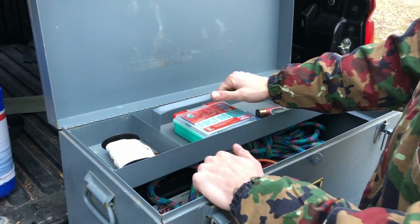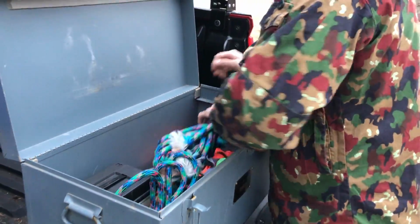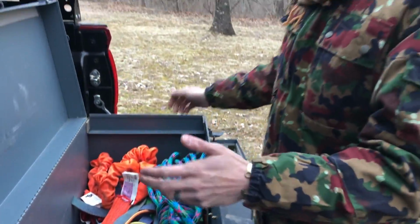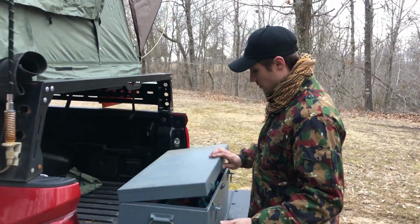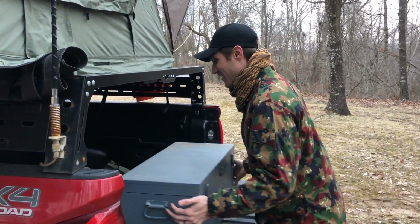It sits in the back of the truck. I use it for pretty much all my towing gear, my heavy duty gear, ropes. All this stuff gets put in here. It gets the job done. Basically tools and hardware, heavy things I put in here. I just like the way it sounds when the buttons click.